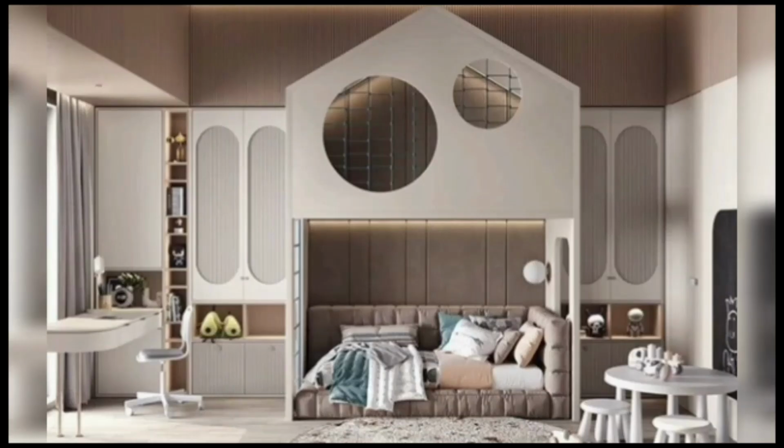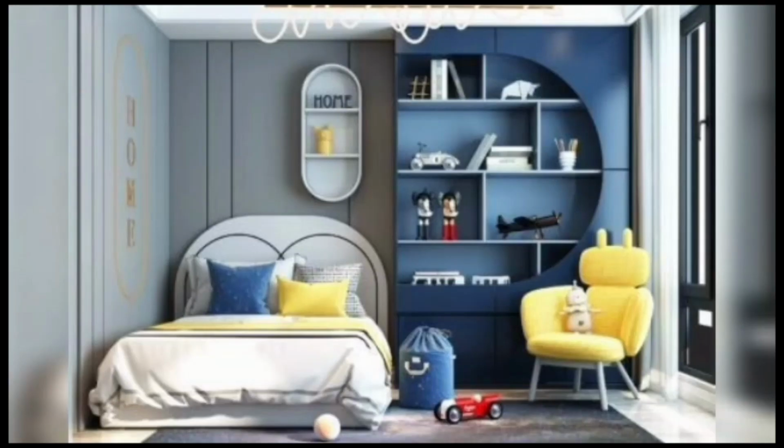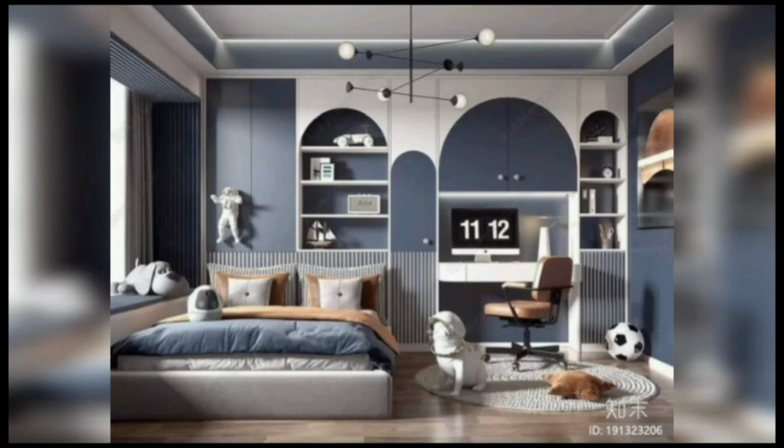Now, there you have it, captivating room designs that are sure to inspire your inner interior designer. Whether you prefer minimalistic elegance, vibrant playfulness, or a mix of styles, the possibilities for creating your dream room are endless. We hope you enjoyed this video and found inspiration for your own home.